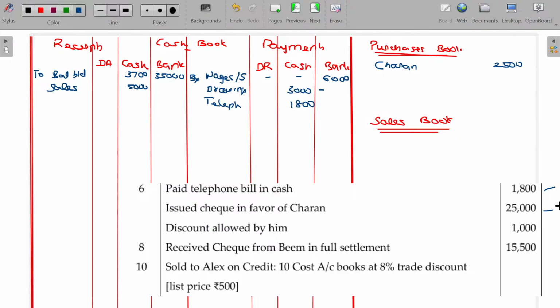Issued check in favor of Charan, 25,000. Discount allowed by him is 1,000. So we have issued payment side. The payment is made to Charan. By way of check payment, 25,000 rupees, we have received 1,000 rupees discount received. Received a check from Beam in full settlement, 15,000 rupees.